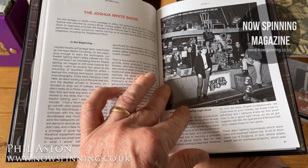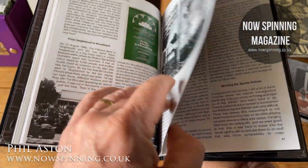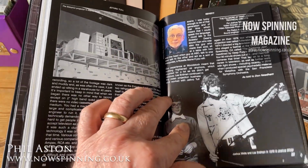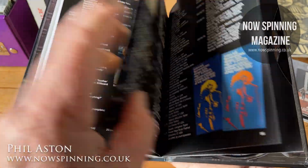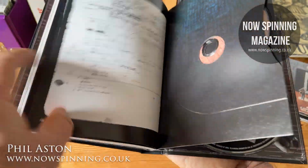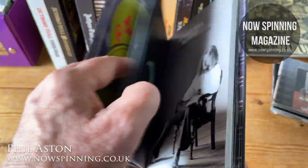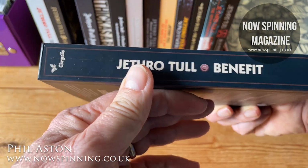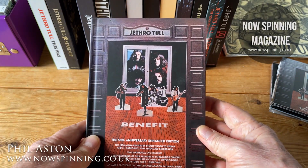This is from 2020 when this was issued. Joshua White Show, Fillmore East, Tanglewood to Woodstock, everything you'd want to know about, everything that's included. You know, the up-to-date interviews, and then of course the chronological order of all the gigs associated with this tour. And then at the back you've got the slip sleeve with the discs in. But just look, I just can't help it. Can you? 5 discs, absolutely superb. That's Benefit, and just fantastic.